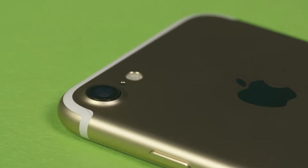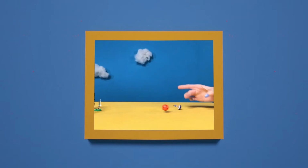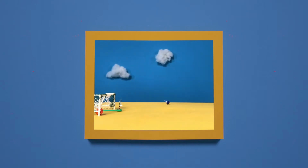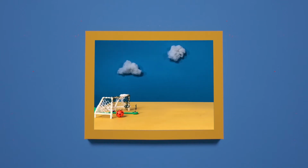They both have a rear 12 megapixel camera and a front 7 megapixel camera that have a very similar performance until it comes to video. Although the iPhone 7 has the ability to shoot 4K video at 30 frames per second and 1080p HD video recording up to 60 frames per second, with slow-mo video support for 1080p at 120 frames per second and 720p at 240 frames per second, the iPhone 8 outperforms the iPhone 7 with the ability to record 4K at a whopping 60 frames per second and 1080p slow motion at 240 frames per second.